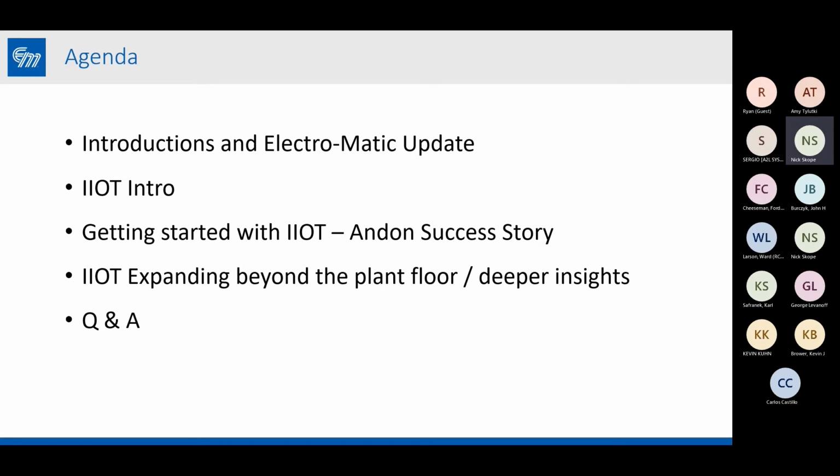And then to close it out, Ford will talk about how you expand what we've done. How do you expand your IIoT journey today? All the different new technologies coming out from Siemens, what that looks like, and all the different things we can help with. And at the end, there'll be some time for Q&A.